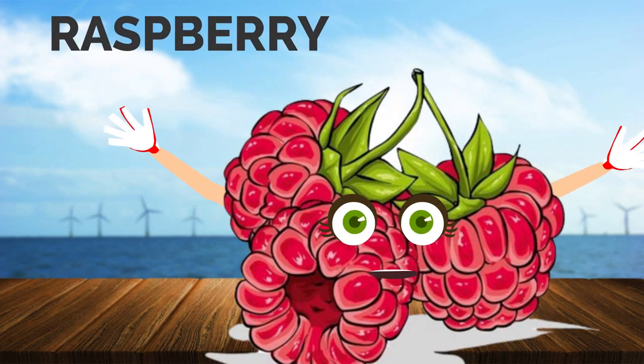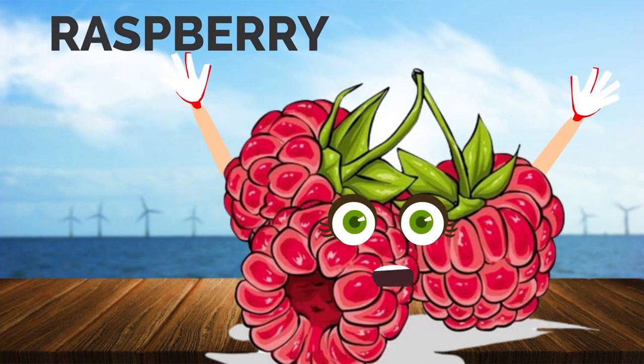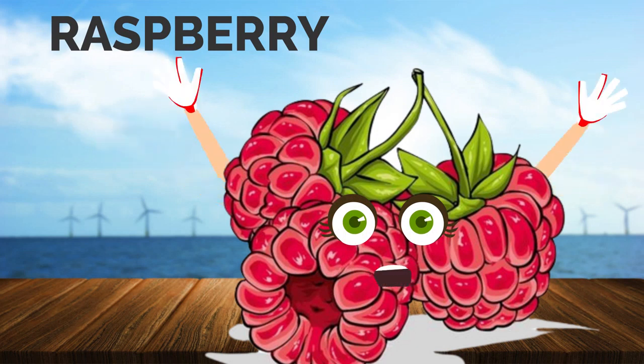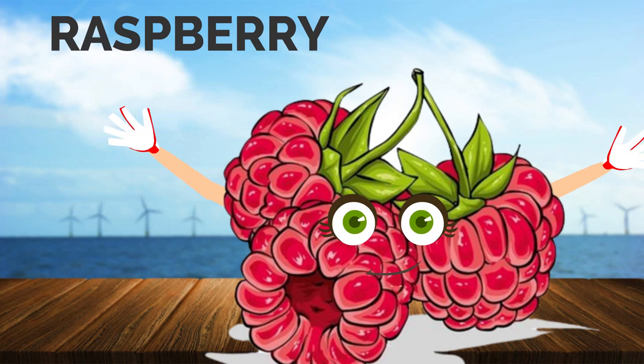I am a raspberry, a tasty fruit. Raspberries are small and red or sometimes black. We grow on bushes with lots of leaves.